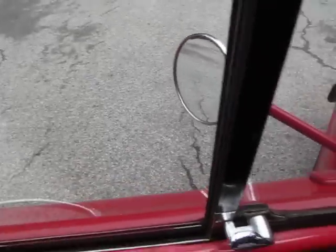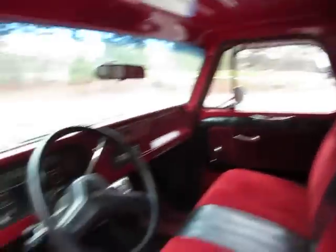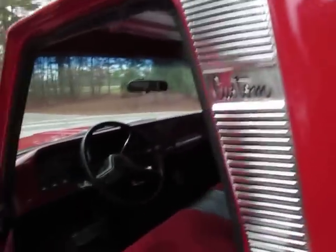So windows roll up and down easily. All the glass is tinted. Now the original piece of glass that I have for the back is not tinted. That was one of the reasons why I decided not to swap it out. So you'd want to have a tint guy maybe throw some tint on it, or you could do it yourself before you install that.